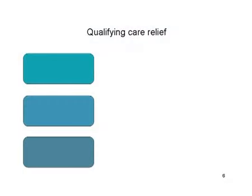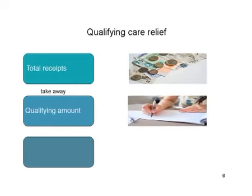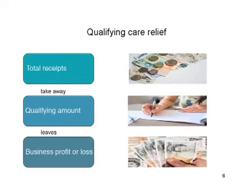When you use qualifying care relief, you're referred to the payments you get from the fostering agency as your total receipts. This is your income from fostering. You can then take away a qualifying amount instead of your expenses to find your profit. This saves you having to work out all of your expenses item by item and keeping lots of shop receipts. I'll now explain each of these terms in a bit more detail for you.